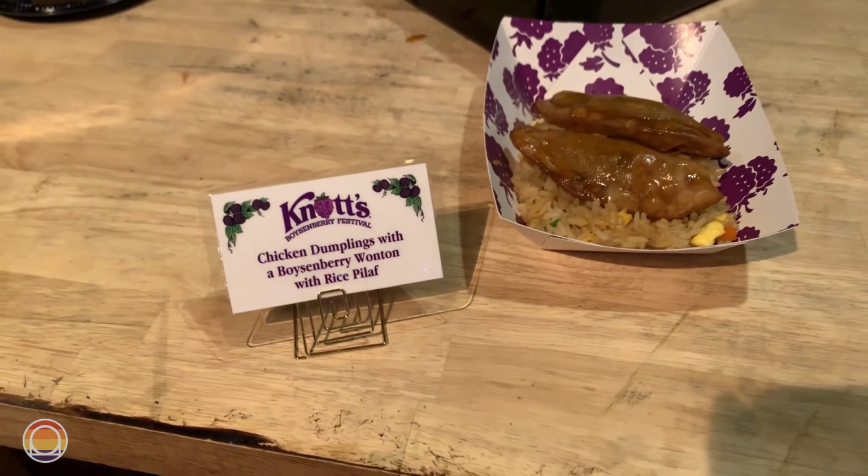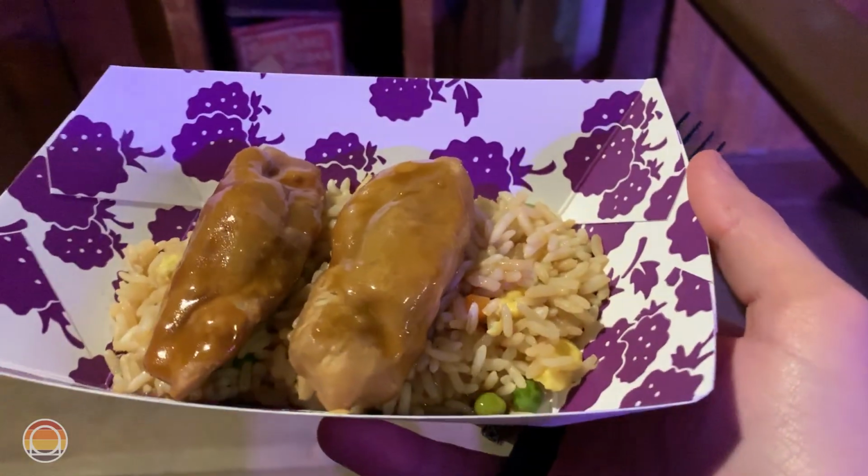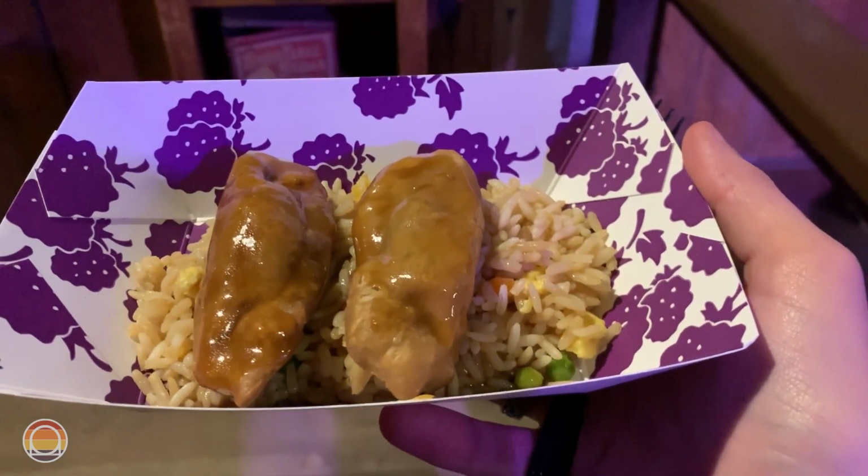Next up are the chicken dumplings with a little bit of rice. Very excited to try these out. It's a little chewy towards the top end of the dumpling itself. But honestly, as a well-rounded dumpling, very tasty. I like the chicken in it. Chicken's very solid. Not too much boysenberry flavoring though, I'm not gonna lie. The rice is also pretty good as well. Probably like a 6 out of 10, 7 out of 10.